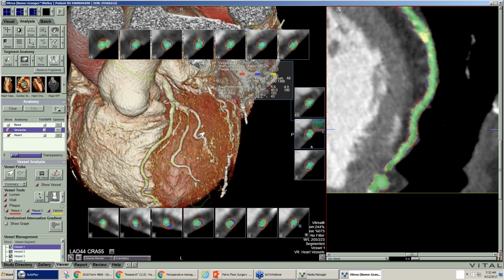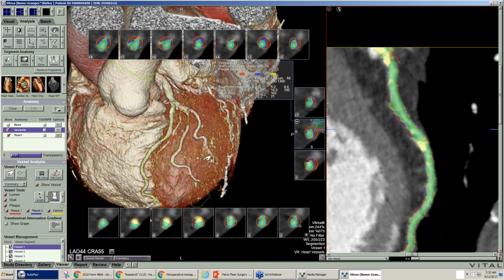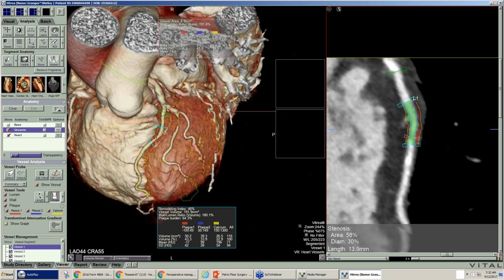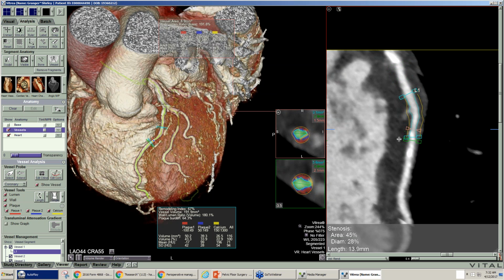So let's go back to that area up here that we thought was a little bit narrow, a little bit further up, right there, and it doesn't look like it's much. And there's epicardial fat, which you don't want to confuse with necrotic core inside the vessel. So let's take this one and measure this a little bit, see what that looks like. And so we really don't get much narrowing here. Let's move this down as the standard. Let's move it down here maybe.